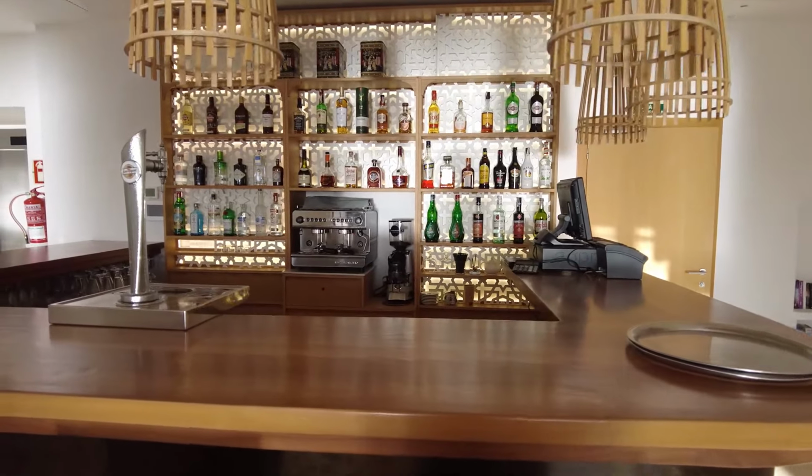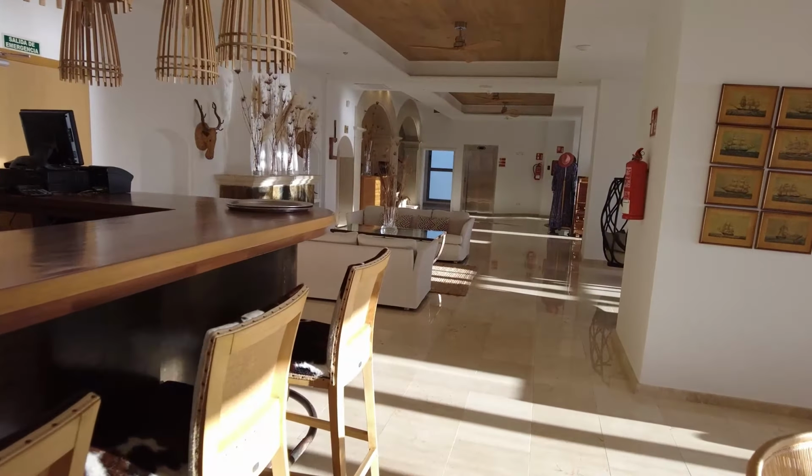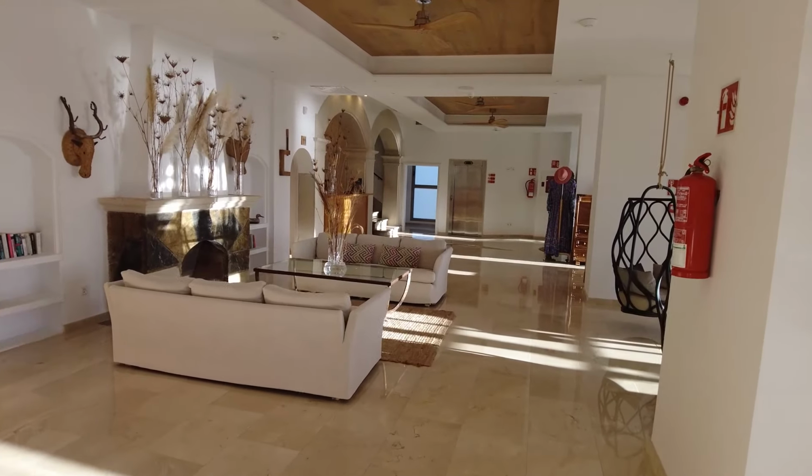There is a bar inside the main lobby, as well as a section where you can buy dresses, men's shirts, hats, various clothes items.